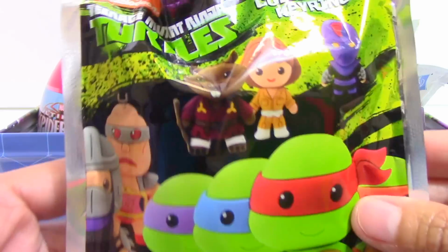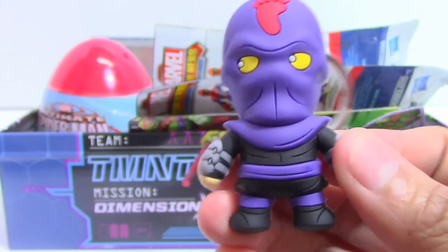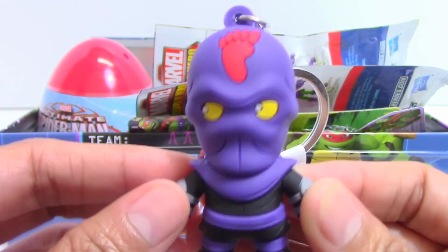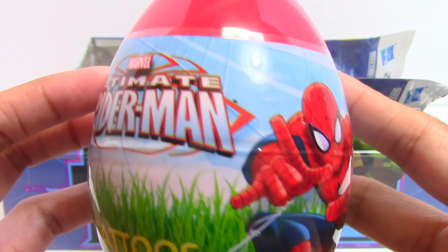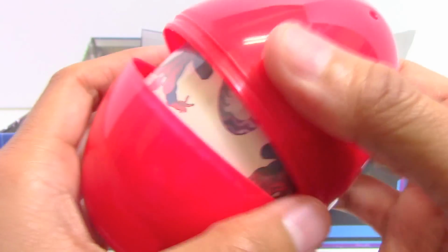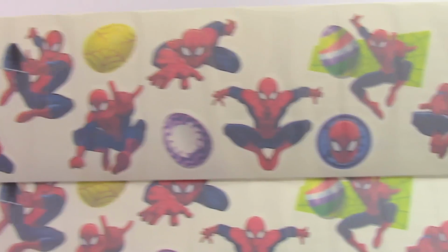Yeah. Next, we have Teenage Mutant Ninja Turtles Collector's Keyring. And we have Foot Clan. Next, we have Ultimate Spider-Man Easter Egg. And we have 40 tattoos.